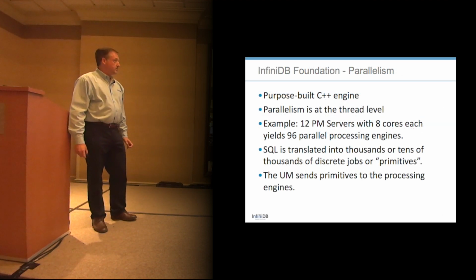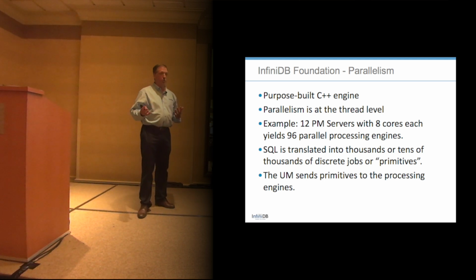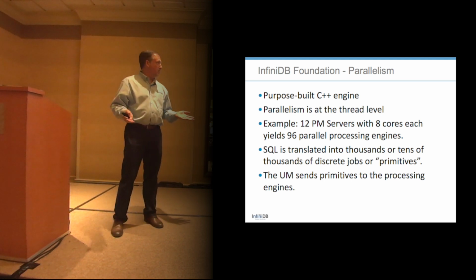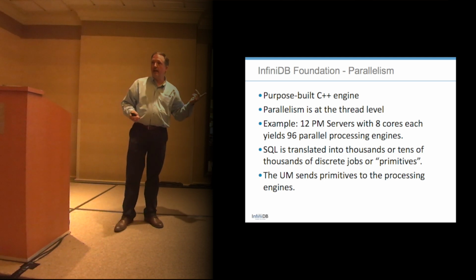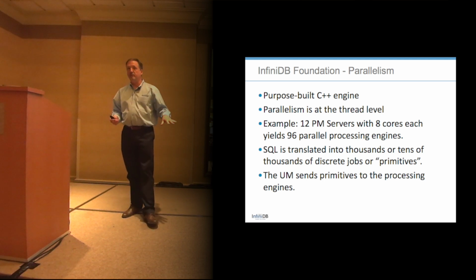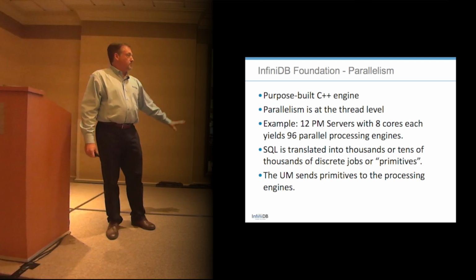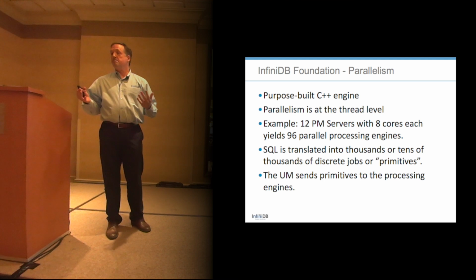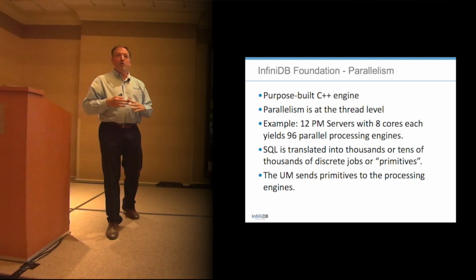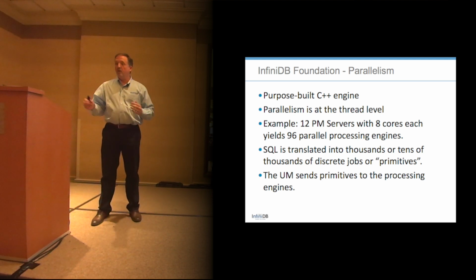It's all C++. We can basically leverage all available cores on a single server, all available cores in the scale-out model. Internally, we talk about the term primitives, and the process running at the most distributed layer is actually called primproc. It's for primitive processor. So in support of a query, basically, the UM will take the query, receive it, parse it, do our own optimizations for our engine, and we'll basically distribute that workload across all available cores.